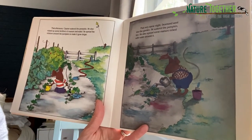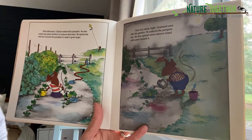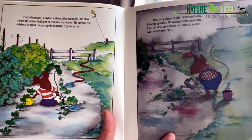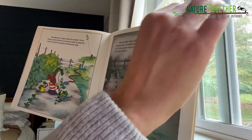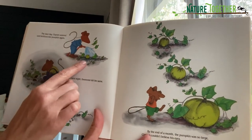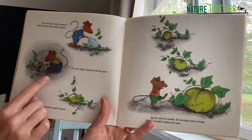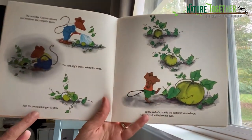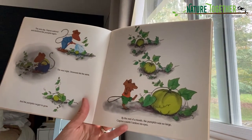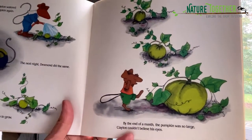That very same night, Desmond went into the garden. He watered the pumpkin too. He also spread some manure mixed with water around it. The next day, Clayton watered and fertilized the pumpkin again. The next night, Desmond did the same, and the pumpkin began to grow. By the end of the month, the pumpkin was so large, Clayton couldn't believe his eyes.